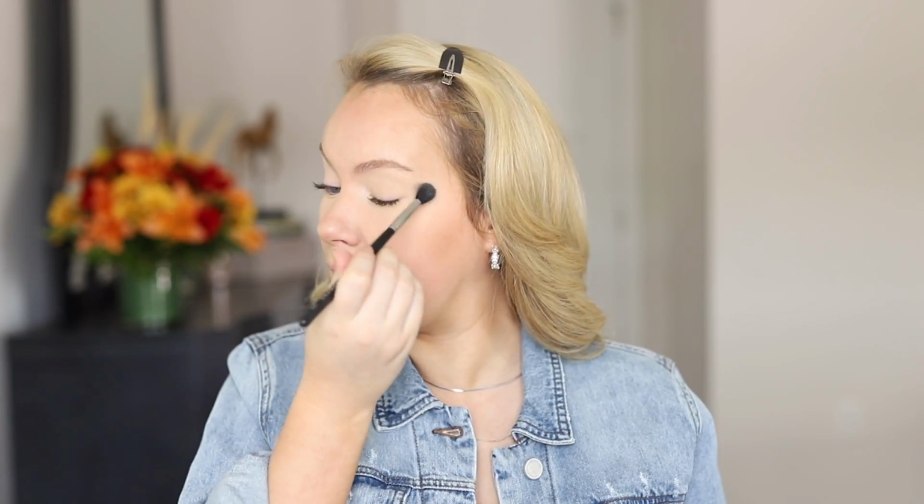I've already put some concealer on my lids and now I'm just putting a little bit of the Airbrush Flawless powder on my lids because I like to put a powder down first, like just a translucent powder. I feel like everything blends more easily when I do that step first. So that's how I like to prime my lids pretty much daily.